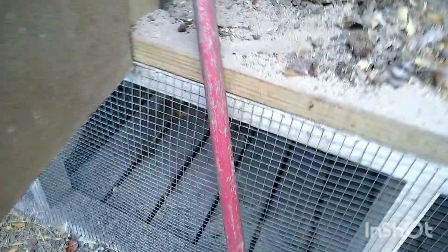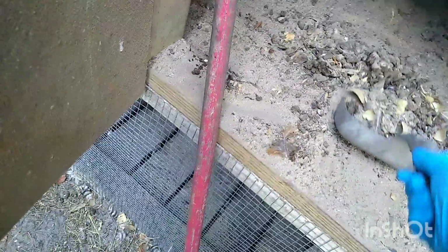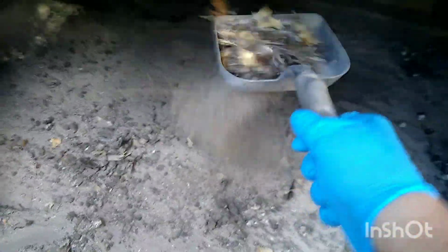But I tell you, this sand idea is really good because I can use these kitty poop scoopers. I bought these from Walmart. I bought two of them. I think they were $10 each, but I don't know. But they are excellent. Excellent! Okay, so I start scooping and shaking. See?